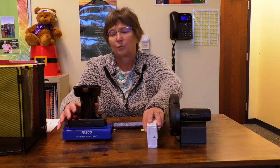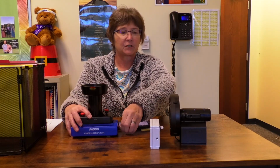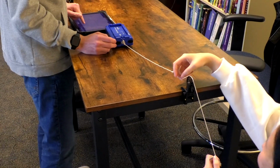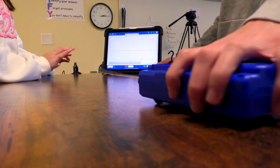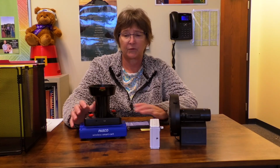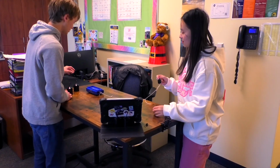We also did something that's called a modified Atwood, where they put a string on this cart and they put it over a pulley and they pulled it, and they were able to see how weights affected acceleration, and once again they were able to do graphs and calculate slopes of graphs and everything with the equipment.